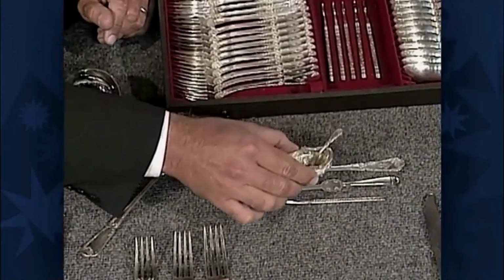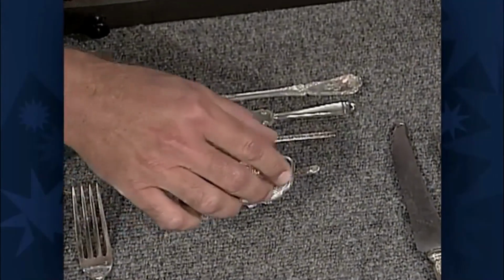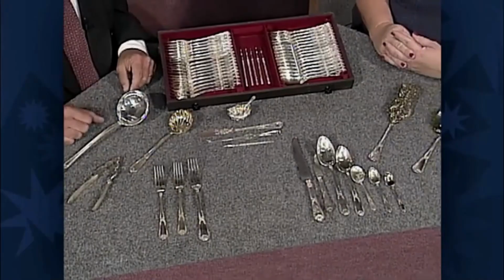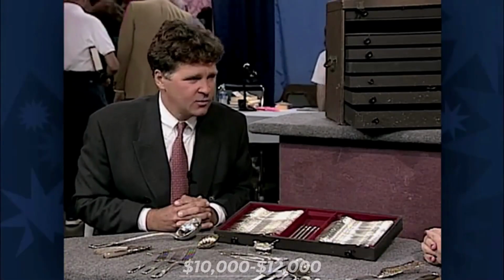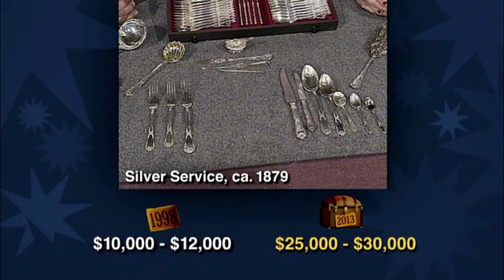Little silver salt with a gilt wash inside with a glass liner and matching spoon, and the shell patterns are exquisite. It has over 200 pieces. It could easily bring $10,000 to $12,000 at auction. 10 to 12,000? Wow. I was thinking maybe a couple of hundred. Present value of this silver service is a stunning $25,000 to $30,000.